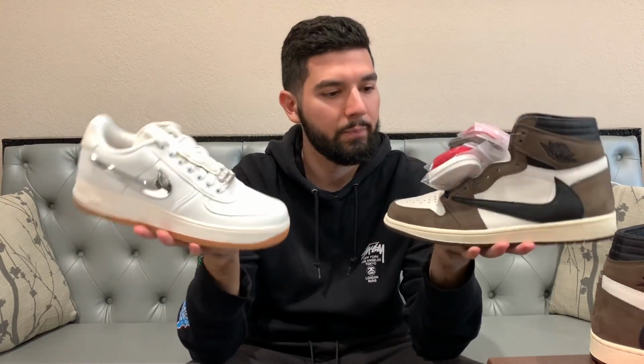At that point, I really don't know which one I'd go for if I had to just get one, just because the Travis Scott Jordan 1s came in and the hype is really high on them right now. As of right now, I'd probably say I'd go with the Jordan 1s, but you know, a few months down the line, I might just say, I want the Air Force 1s over these. It just depends. You can't go wrong with either, I'll put it that way.